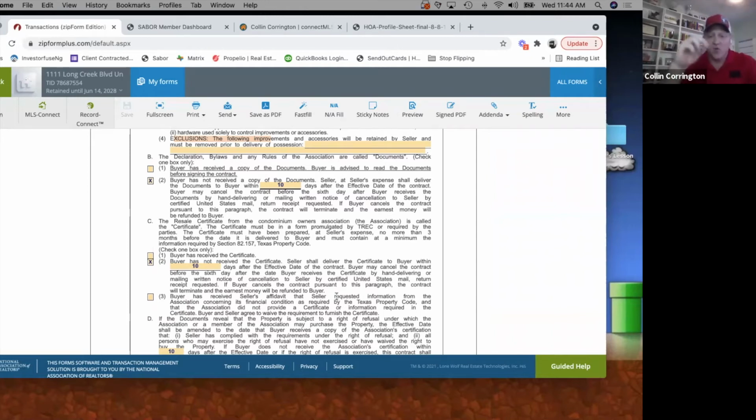Again, a condominium will have some sort of entity that helps run it and keeps the peace. It's going to have to, because there are too many different owners in the same building. Somebody's got to take care of the building, meaning you will have some sort of HOA fee. You will have some sort of maintenance fee, whatever it might be called. So in here, the declaration, bylaws, and rules of the association are called documents. That's the word, right? So the buyer has received a copy of the documents.